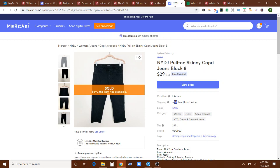And she did end up making an offer of $29 with free shipping for these Not Your Daughter's capris, which I thought was just fine because it is a size 8, and so I really do try to stay on the larger sizes for Not Your Daughter's jeans. And I had them up for $33, and $29 is fine because on Poshmark I have them up for $29. So she actually got a great deal because it was free shipping on Mercari. Let's see, so that was the last fast selling item.